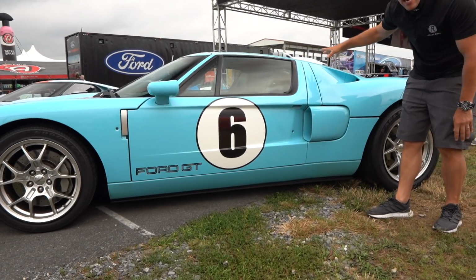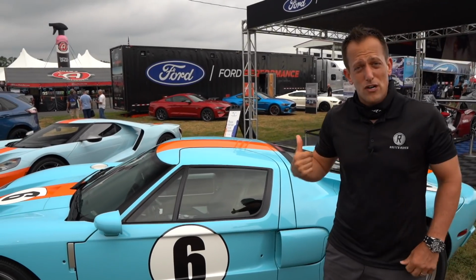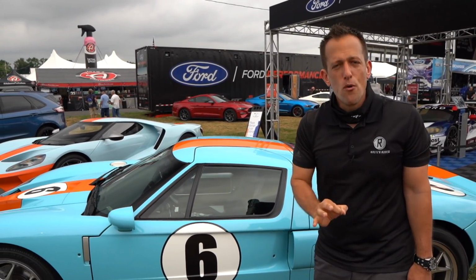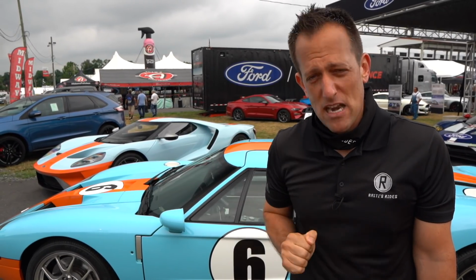Underneath the rear engine hatch is not going to be an EcoBoost motor like on the newer Ford GT that I'm going to show you. We're talking about a supercharged V8. So it's a 5.4 liter supercharged V8. You're looking at 550 horsepower, and it's mated to a 6-speed, a Ricardo 6-speed manual transmission.